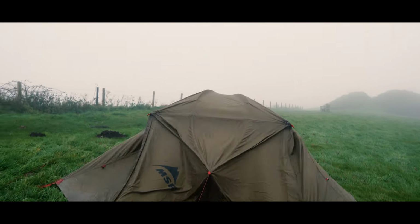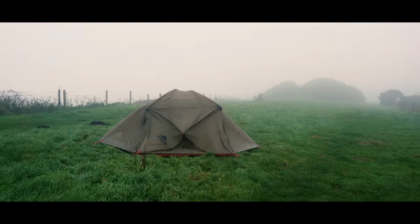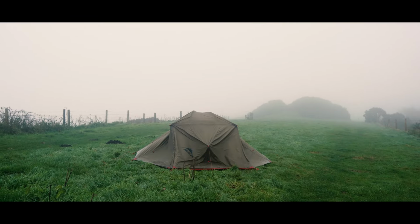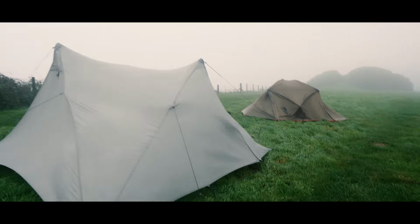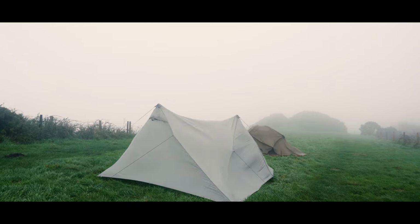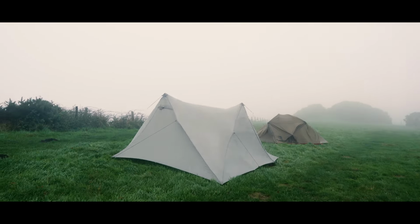Nope, that's a fail. So the MSR Elixir 2 has failed in the wind. The 40 mile an hour wind it was. It wasn't 30, it was 40. And the X-Mid is still standing. How bizarre is that? You would think it would be completely opposite.